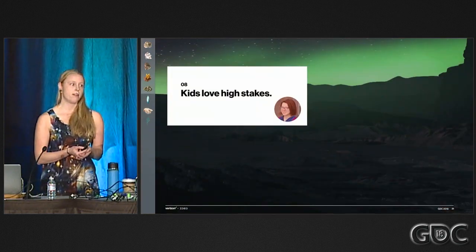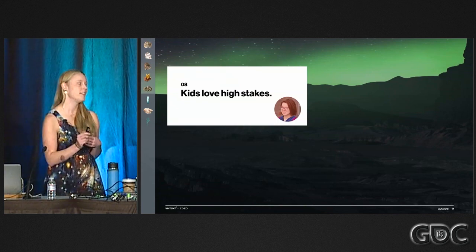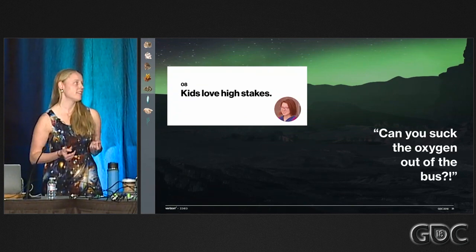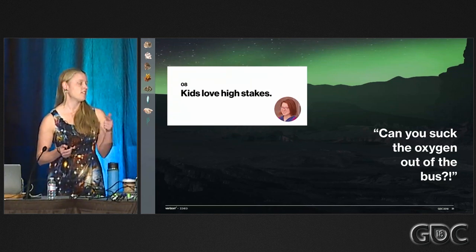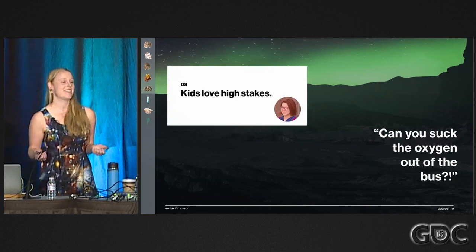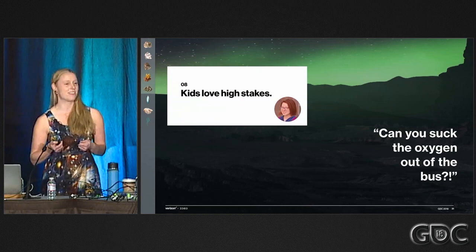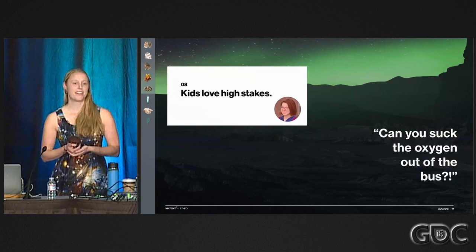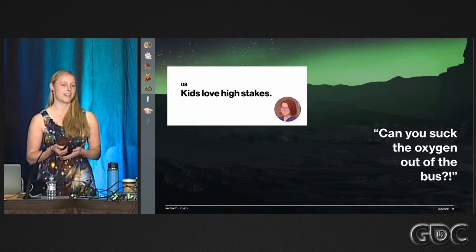In the best case scenario, we would have loved to bring in kids to tell us, what should we put in this game? What should we design? We're here to do anything that you want. We tried this once, and students advised us to suck the oxygen out of the bus. Ultimately, that would be the most fun, most dramatic, most realistic, and it turns out kids love high stakes. Adults and kids have very different perceptions of what the right level of drama is here. So we did not listen to them directly, but we did look for what the underlying need was.